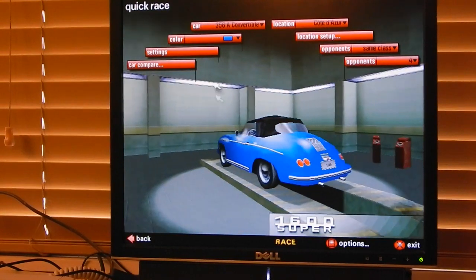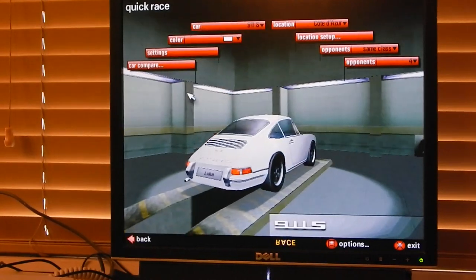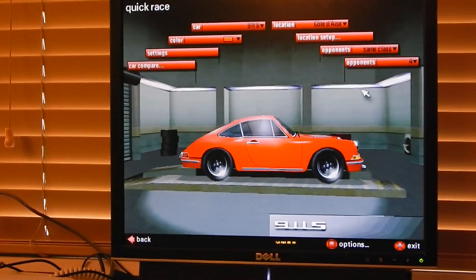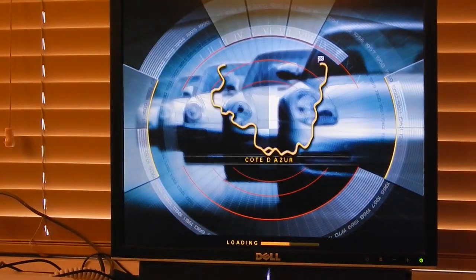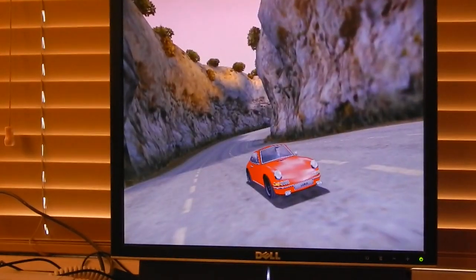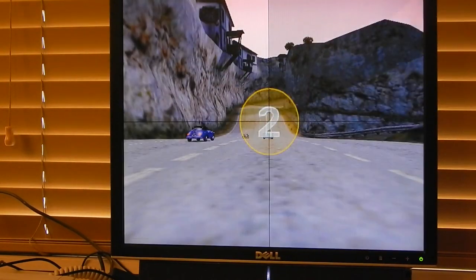Alright, let's do a quick race. We're going to use a 911 S2.4 coupe. This has a loud CD-ROM drive, as you can hear. Alright, let's see if the controller works with it. Hopefully I can use the controller. If not, I will use the keyboard. This has a very loud CD-ROM drive. Hey, three, controller's working. 2, 1, go!